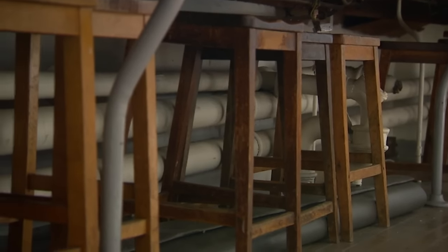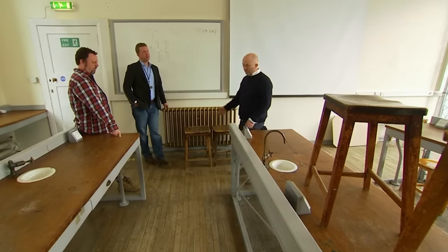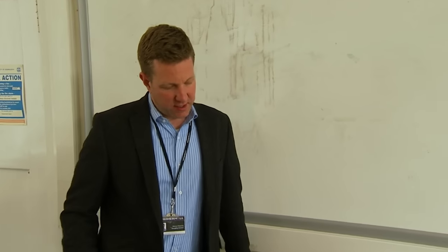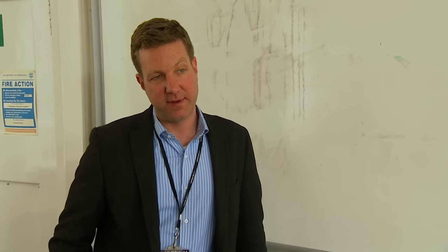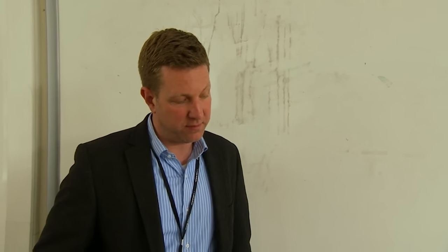Very funky, nice splayed, tapering leg. I want them all. I want every single one. I've got buyers for these coming out my ears. Would this be something you'd be interested in getting rid of? These, strangely, the owner of Summer Hall counts them on a daily basis. On a daily basis? Yeah, almost daily basis. He loves these, and we do have about 40 of them.